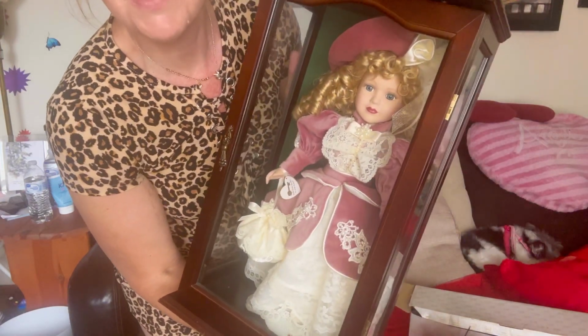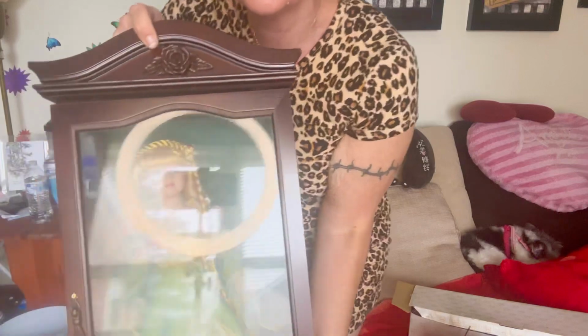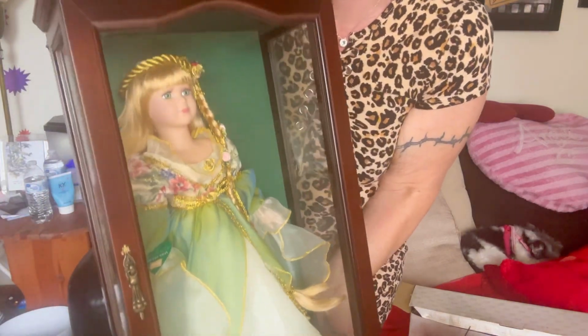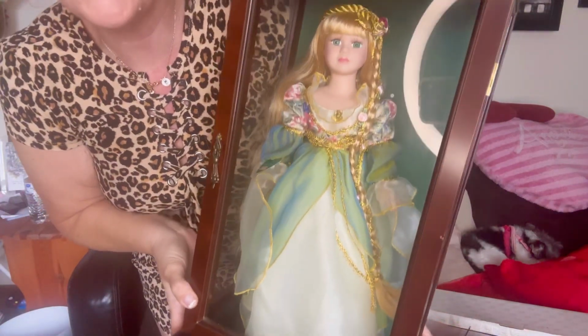Sorry about the ring light, but oh, isn't she gorgeous? Isn't it cool that I got the stands with them? It's so cool. And then here's the next one. I love this one. This one's like a fairy. Again, the ring light, I'm sorry. But she is a fairy. And let's turn it so you don't see the ring light. Look at her. Isn't she gorgeous, you guys?